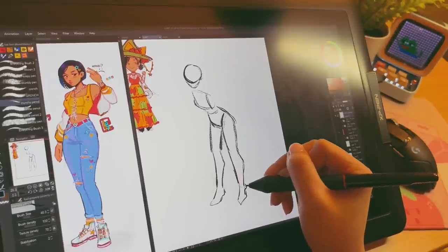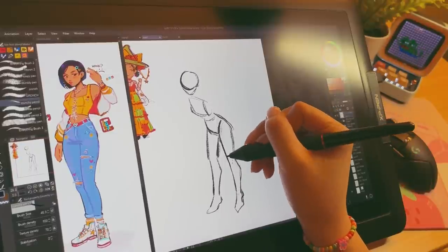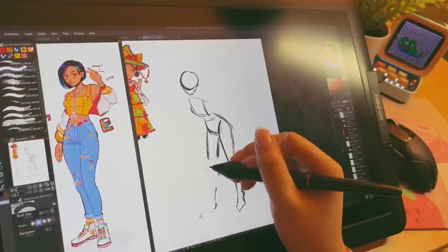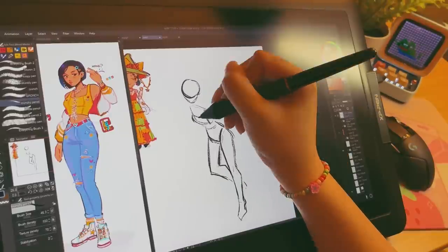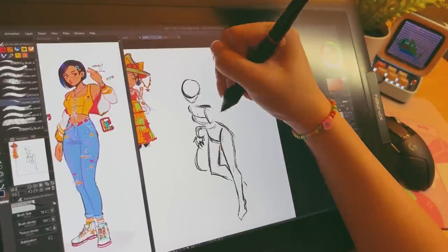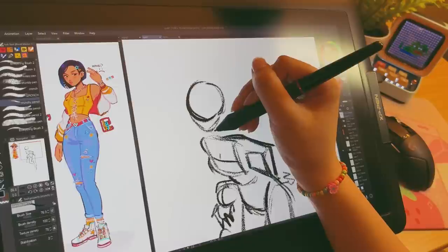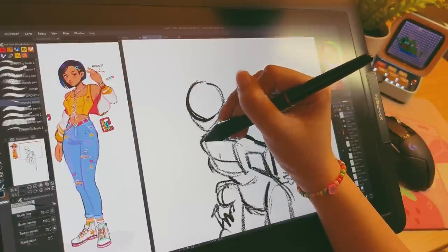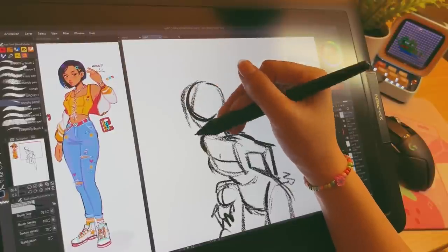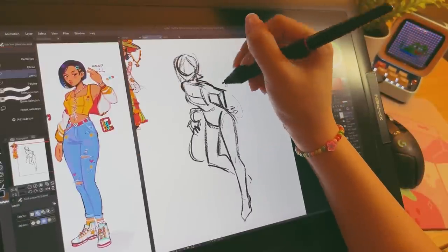Some people have also been asking in the comments about how I learned how to draw bodies and if I have any tips on how to draw bodies or how to get better. And honestly, I can safely say that I don't really know what I'm doing. I have a general idea or concept of how a body looks, and I'm just like, okay, let me just try drawing it. I haven't studied anatomy, so there could probably be a lot of things wrong with how I draw bodies, but I don't know, I just do it.